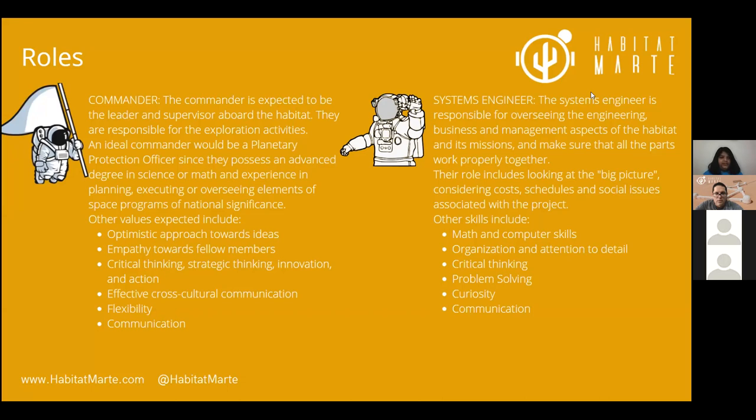So the role of the commander is to lead and supervise the habitat. They are responsible for the exploration activities. An ideal commander would be a planetary protection officer, since they possess an advanced degree in science or math. And they have experience in planning, executing, and overseeing programs of cross-cultural communication, because we need to embrace the culture, flexibility, communication.